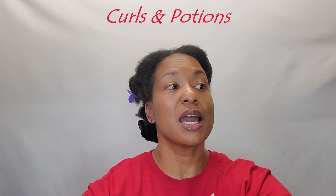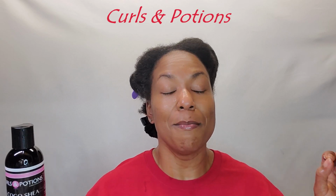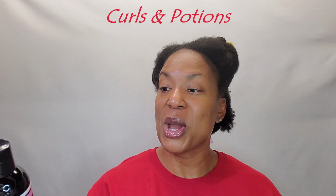Hopefully Curls and Potions will be a new brand to some of you. It is not one that I hear talked about a whole lot. I actually found out about it a few months ago, bought some of their products one time, and instantly fell in love, instantly. And so immediately after the first wash day I went back and ordered some more items, and this is one of those that I ordered.